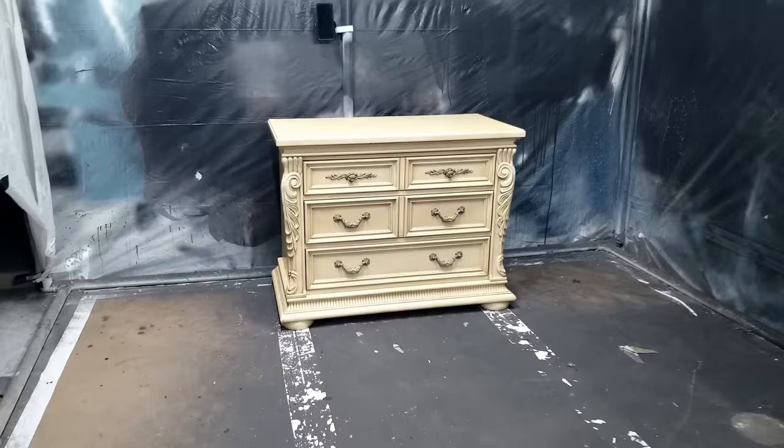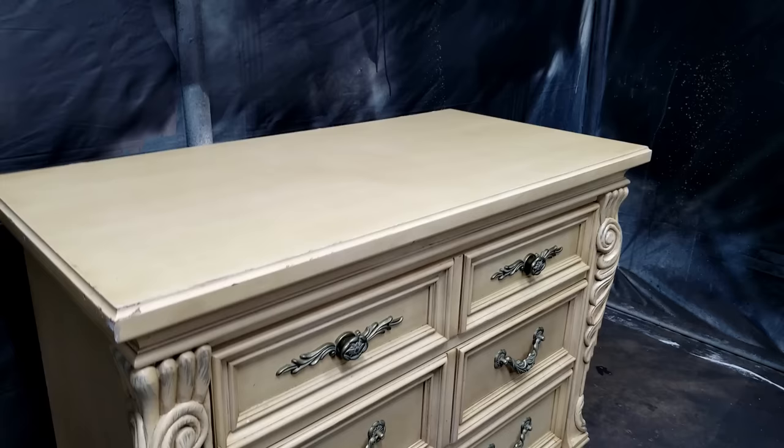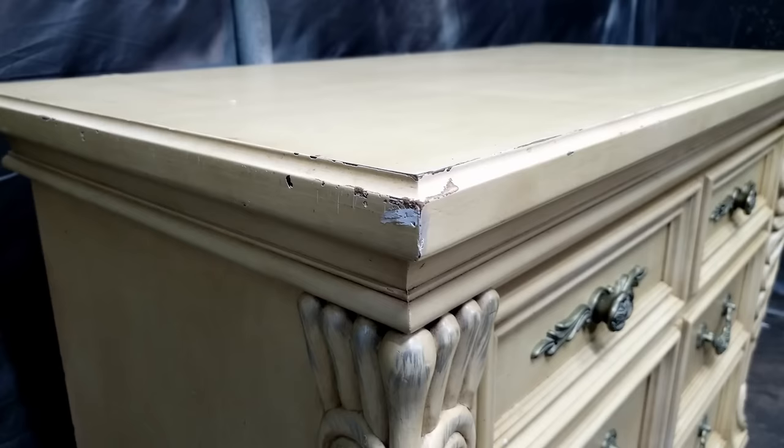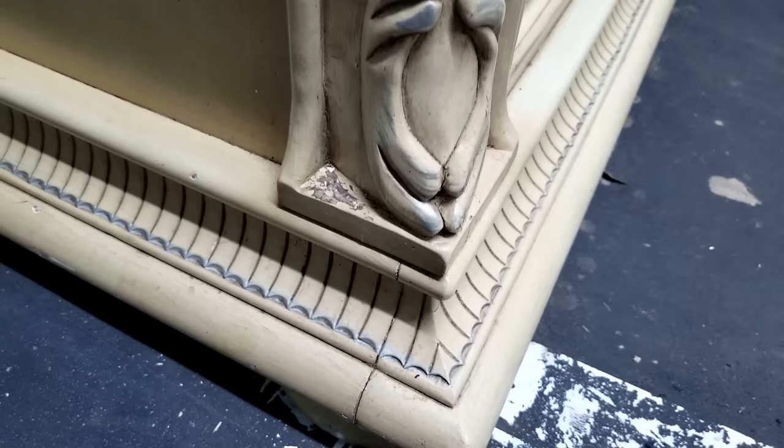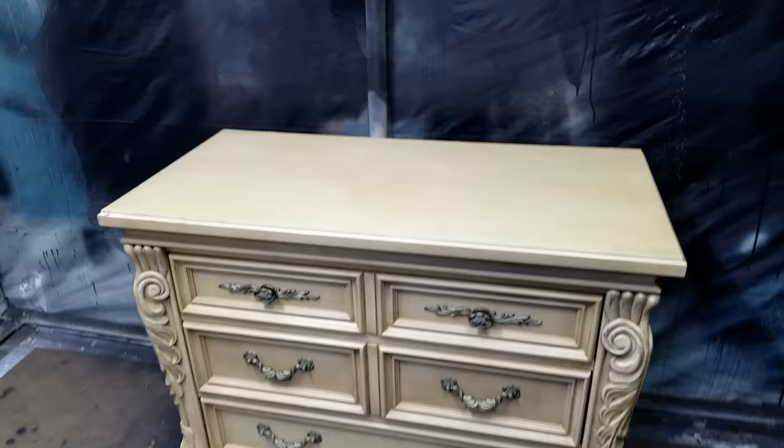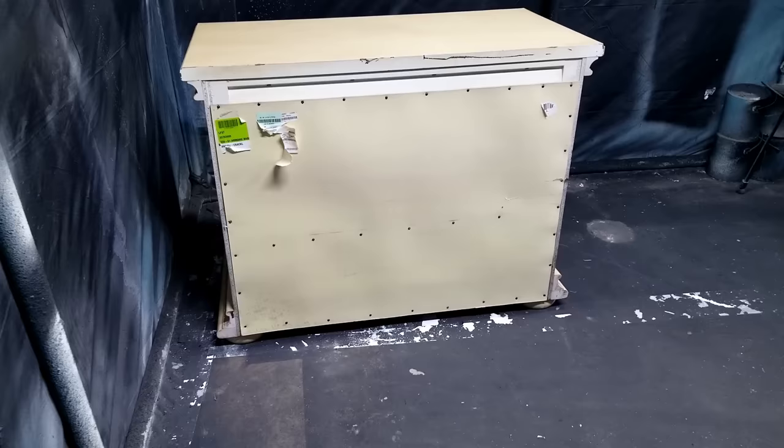Alright, I've got this chest in my paint booth now so that we can get a better look at it. From a distance, it looks like it's in perfect condition, but if you look a little closer, you can see where there's damage to the original finish, like here. The paint is coming off right here also on the details, and then down here, it's just flaking off. I don't think it was out in the rain very long, so I don't have to worry about any mildew or smells like that. And here is the back of the piece.